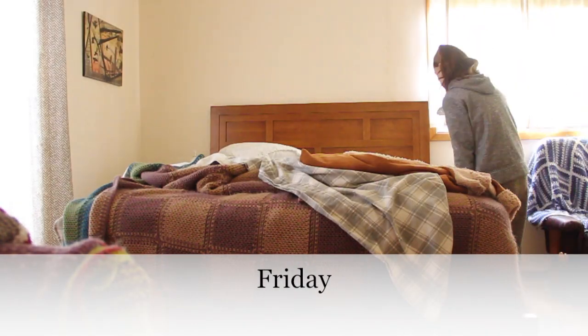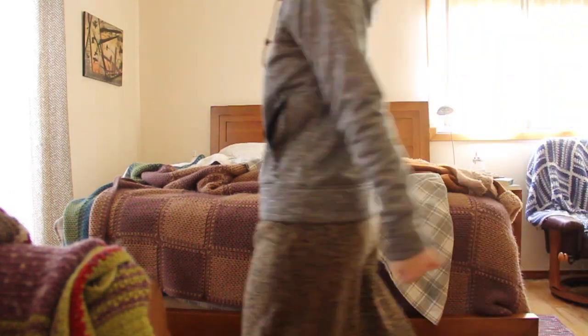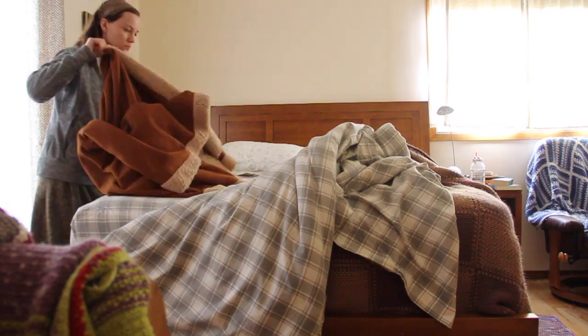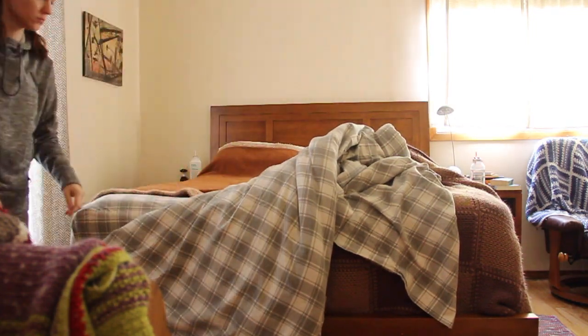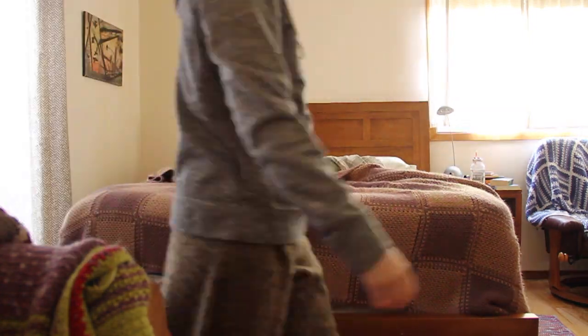As with every day, I start by making the bed. First thing in the morning, I will throw the blankets off towards the foot of the bed just to let it air out and kind of cool down, I guess, if that makes sense. And then once it's been aired out for a bit, I'll come back and straighten all the sheets and blankets.